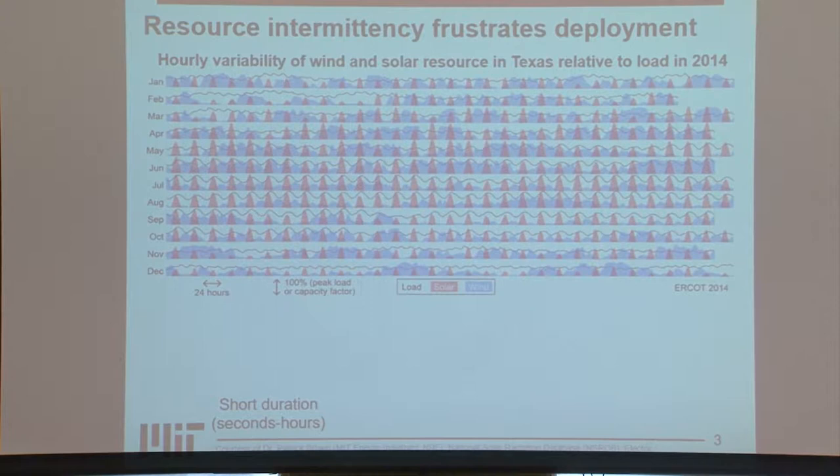And we also have much longer-term intermittency. So if you look at the entire month of June, it seems that for much of the month, we are meeting our load with entirely renewable sources. But if you consider September, there's many days when we're not. And so this is longer term intermittency on the order of weeks or months.